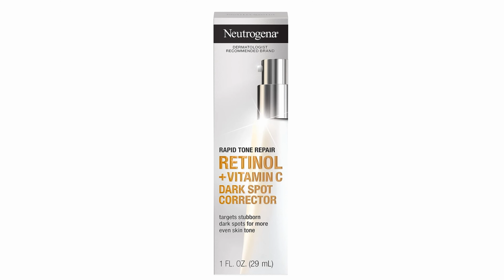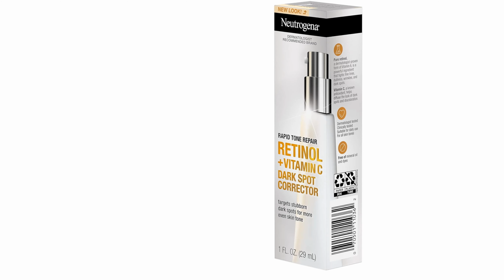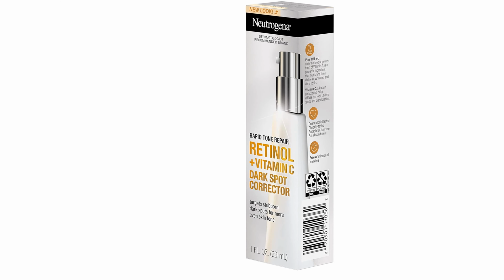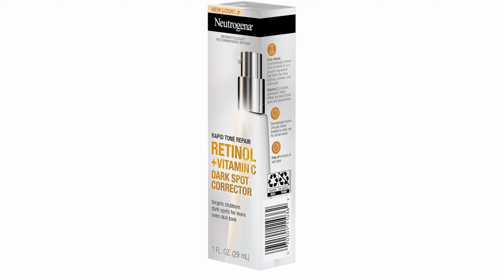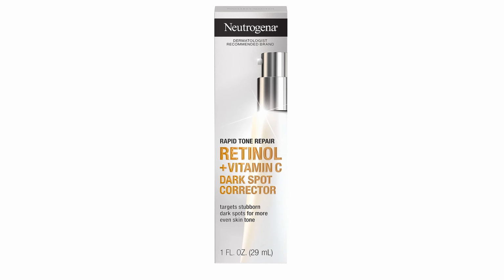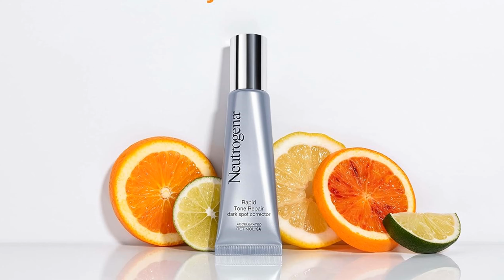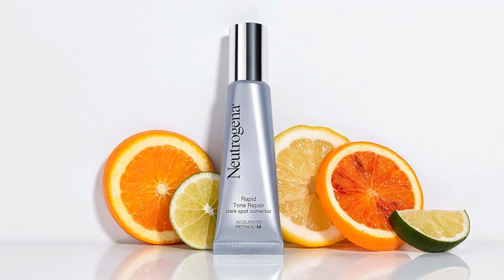Additionally, the drugstore dark spot corrector features hyaluronic acid to nourish and moisturize the skin, helping to reverse the dryness that often comes with age. While testing this formula, we were most impressed by how well it faded our dark spots after around 6 weeks of regular use, as well as the firming effect it provided. Since this product includes retinol, which makes the skin more sensitive to the sun, it's best to apply this at night versus the morning. And be sure to use SPF.